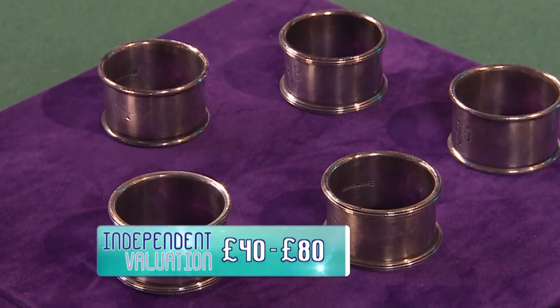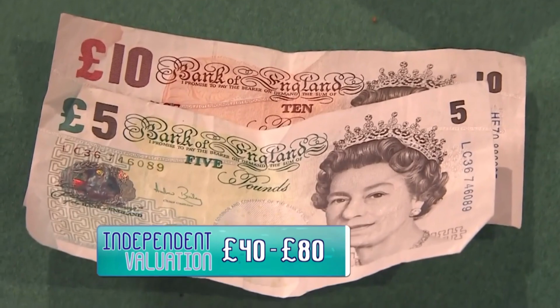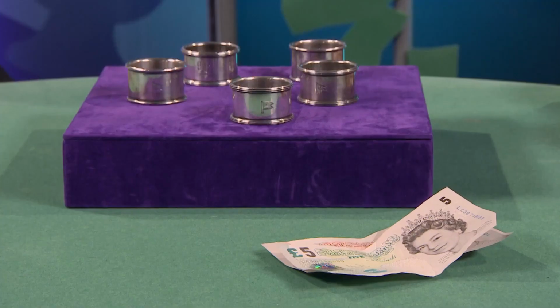Would you go to auction if you were me? Not with silver-plated serviette rings, I wouldn't. But it depends if they can promote... It's the history, isn't it? Well, what history do they have? They were used by the White Star Line, and they happened to have a ship called Titanic that sank.